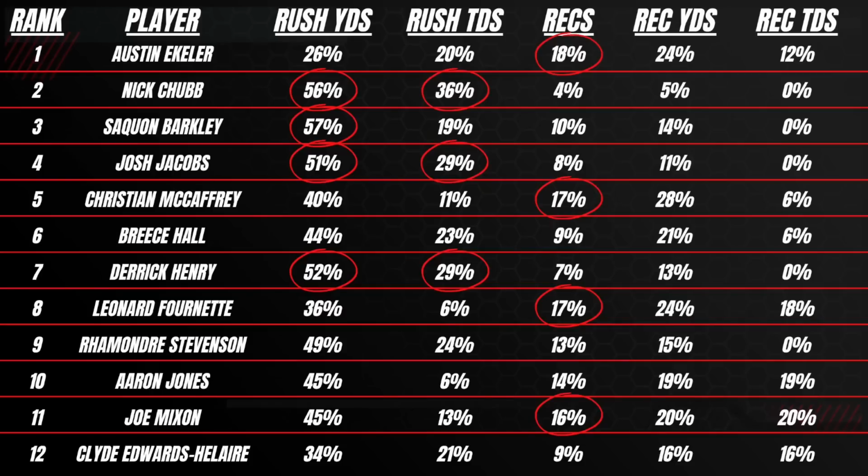16 for Joe Mixon. And not only does Joe Mixon get 16% of his fantasy points from receptions, but he gets 20% from receiving yards, along with Leonard Fournette at 24, Christian McCaffrey at 28, and then 24 for Austin Ekeler. Those guys are leading the way right now in terms of volume through the air.